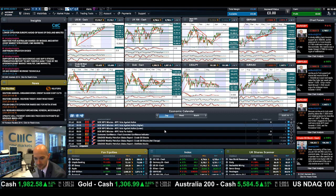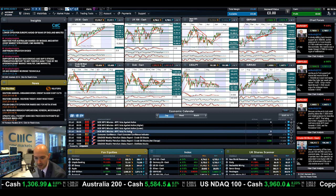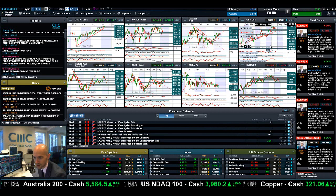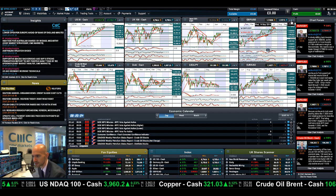And keep your eye on any fundamentals that are due out. I can see there's consumer confidence indicators due out today at 3 p.m. UK time. We do have the Bank of England minutes at 9:30 UK time. That could be interesting for GBP USD. But there's not much else beyond the crude oil inventory figures today at 3:30 to get excited about.